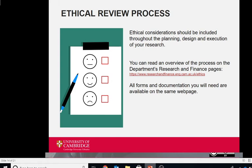Finally, we are going to look at the Department of Engineering's ethical review process. Ethical considerations should be included throughout the planning, design, and execution of your research. You can read an overview of the process on the department's research and finance pages. All the forms and documentation you will need are available on the same webpage.